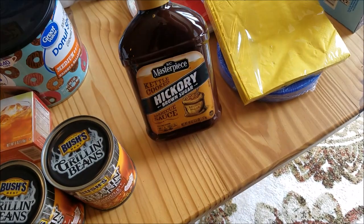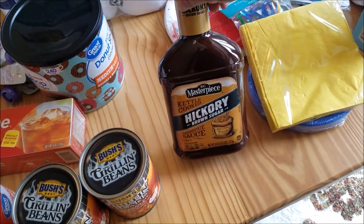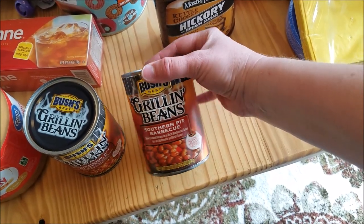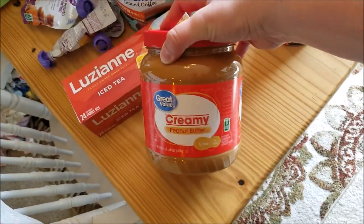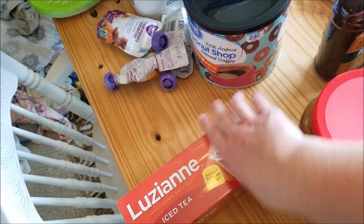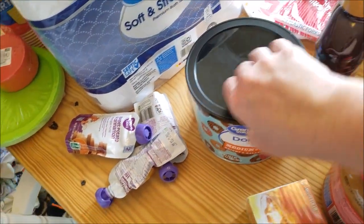And we got this. I have some Sweet Baby Ray's barbecue, but I wasn't sure if I had enough, so we picked this up. I picked up some of these Bush's grilling beans. These are super good, so we have those. A big thing of peanut butter just to have on hand. Some of this tea. This is my favorite brand. Picked up a big thing of coffee.